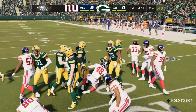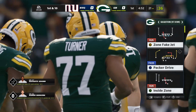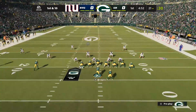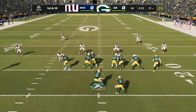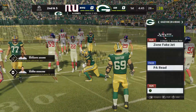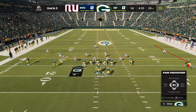And taken down just past the 20 at about the 21-yard line. Now the man from UTEP, this is Aaron Jones. Up past the 25 to the 26, a gain of 5. After the pickup of 5, here's 2nd and 5.